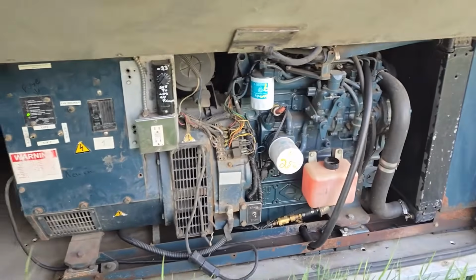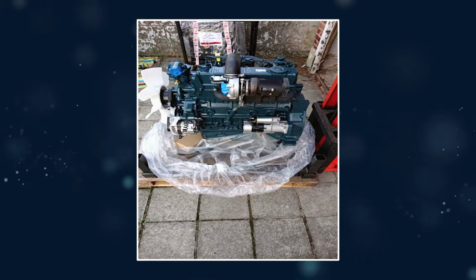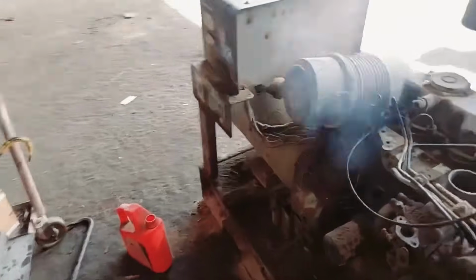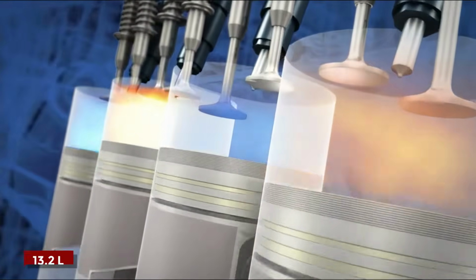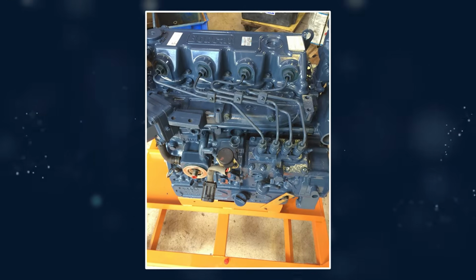Temperature control was another reason the V3300 TE2B proved so durable. A pressurized cooling system and belt-driven water pump worked in tandem to hold operating temperatures steady, even during prolonged fieldwork or high-rev stationary use. Combined with a lubricating oil capacity of 13.2 liters, or 3.49 gallons, the engine maintained steady internal pressures, preventing accelerated wear.